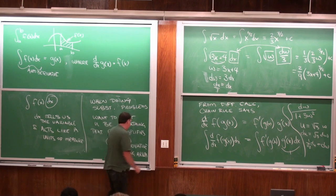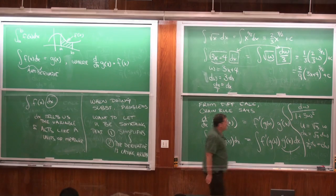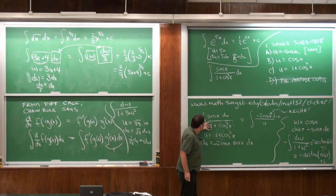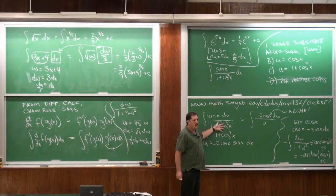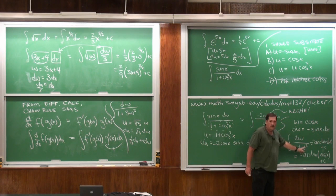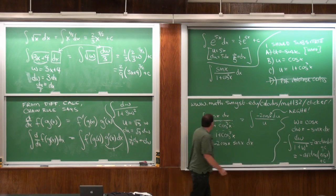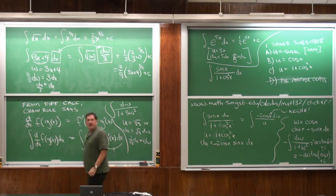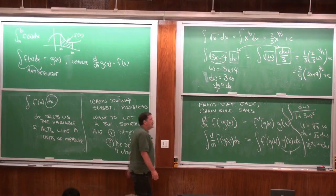And what I mean by that, so for example, in this guy, letting u be 1 plus cosine simplifies this integral, but the derivative is not here. Nor is it easily made to be here. Letting u be cosine simplifies the integral to be a harder integral, but its derivative is right here. Okay?